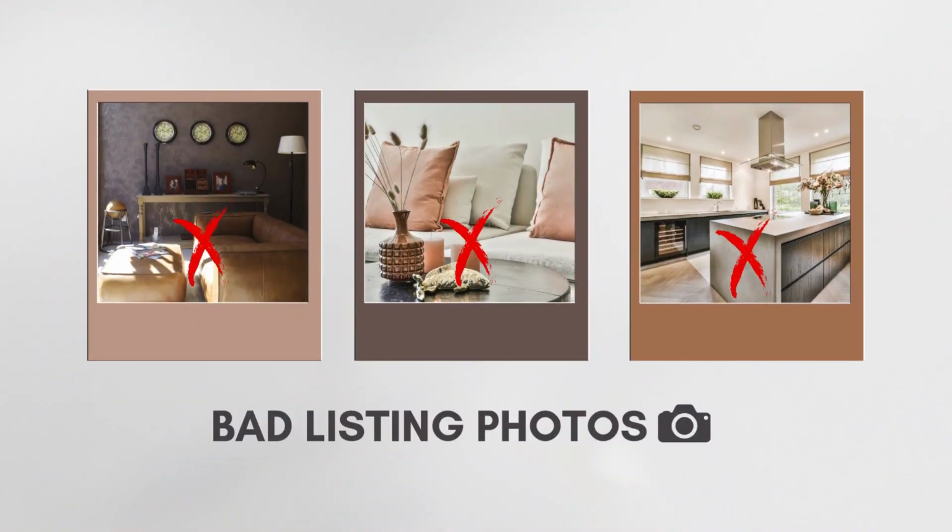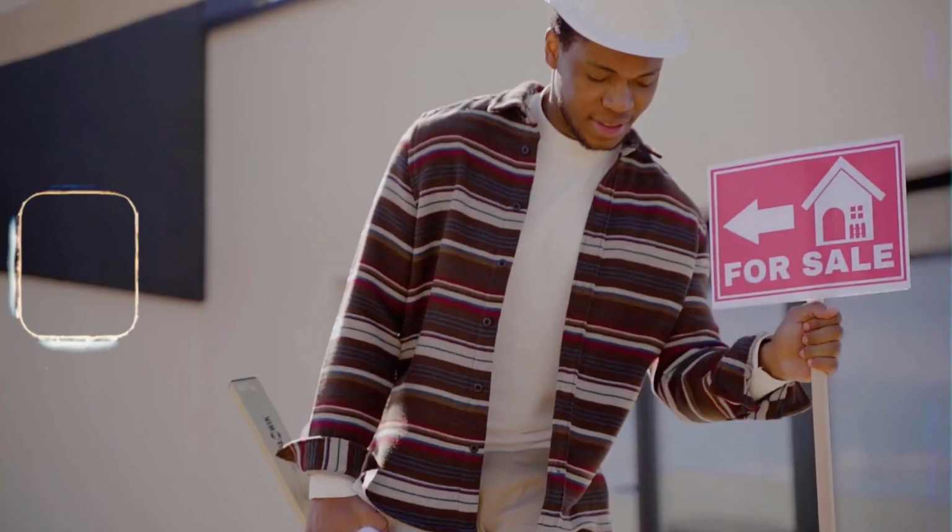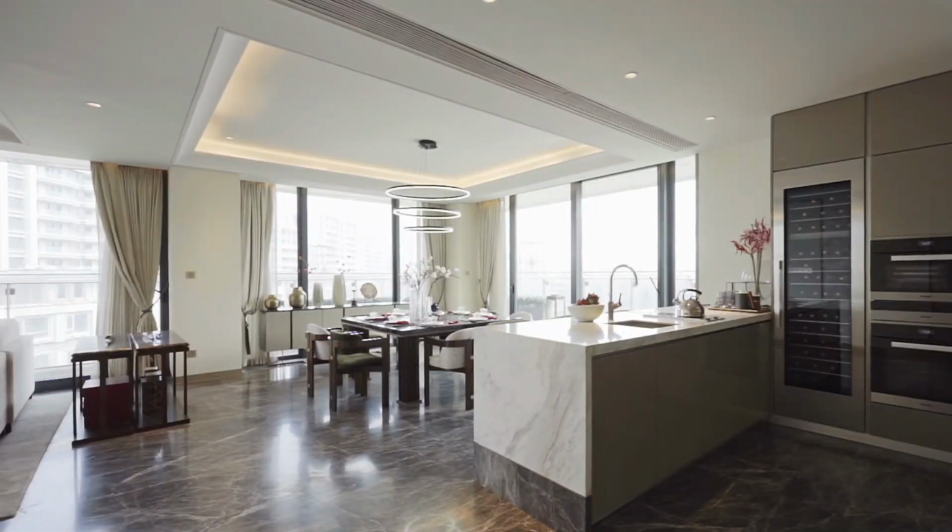Bad listing photos will cost you thousands of dollars when it comes to selling your home. Buyers make split-second decisions on listing photos, and if your home doesn't stand out, they're going to scroll right past it. And that likely means fewer buyers, less demand, and ultimately a lower selling price. Today, I'm going to show you exactly how to prepare your home for stunning listing photos that actually attract buyers, create demand, and also help you sell for top dollar.